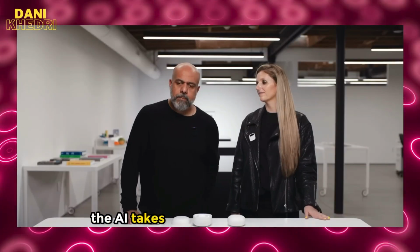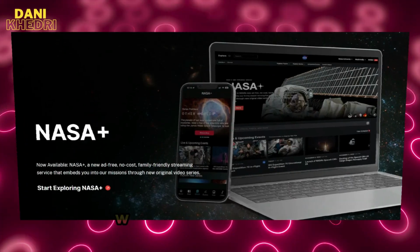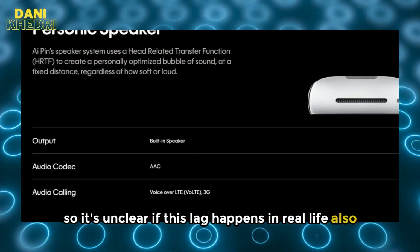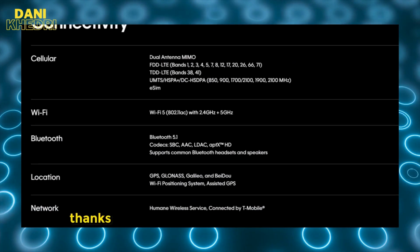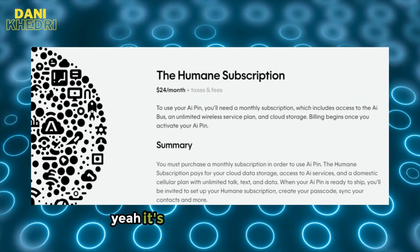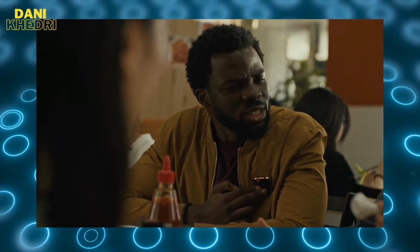The AI takes its sweet time responding, while the Google Assistant nails it quicker with a helpful map from NASA. There are some cuts in the video, so it's unclear if this lag happens in real life. Also, voice responses seem to work only when you're online, thanks to the always-on T-Mobile connection that costs $24 a month. Yeah, it's a required subscription, even if you can connect to Wi-Fi. Gotta pay the bills, right?